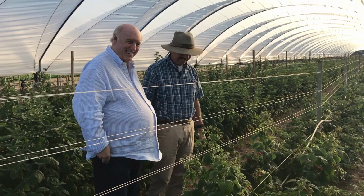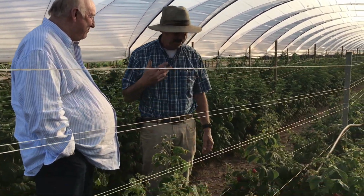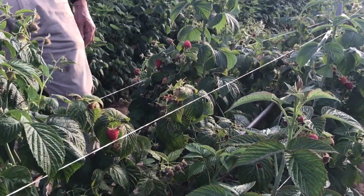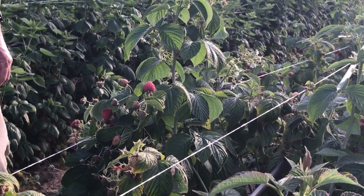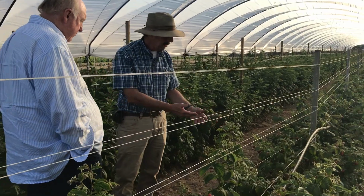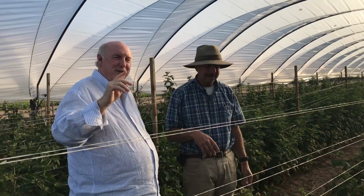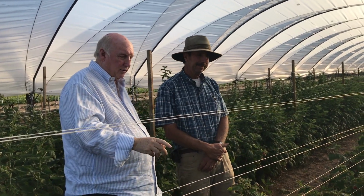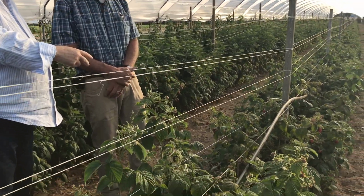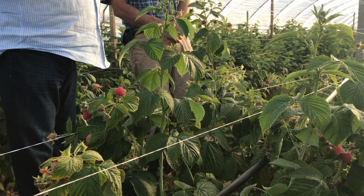I could tell you lots and lots of different varieties. Again, some of the better varieties, the newer varieties, are coming out of Europe. We don't have a great raspberry breeding program in this country. You can see how, compared to the amount of leaf growth, there are a lot of raspberries and very few leaves. The hoop house allows you to have more produce, more raspberries, less leaves, and better quality.